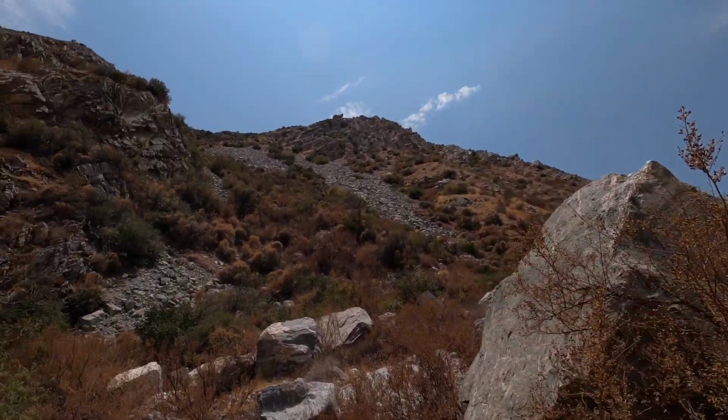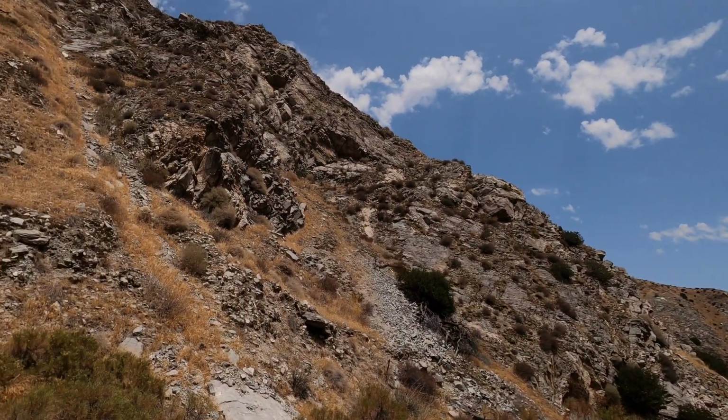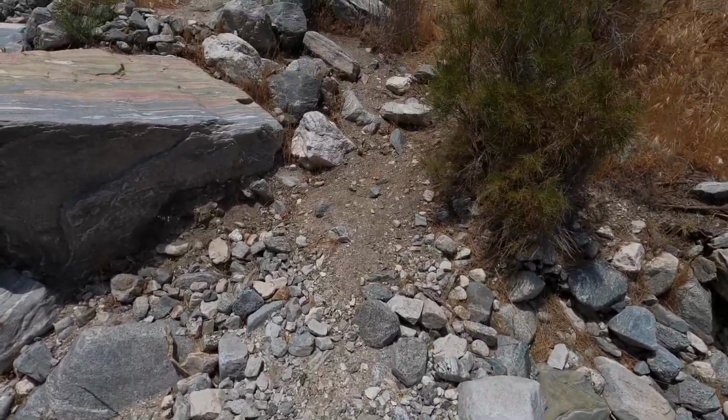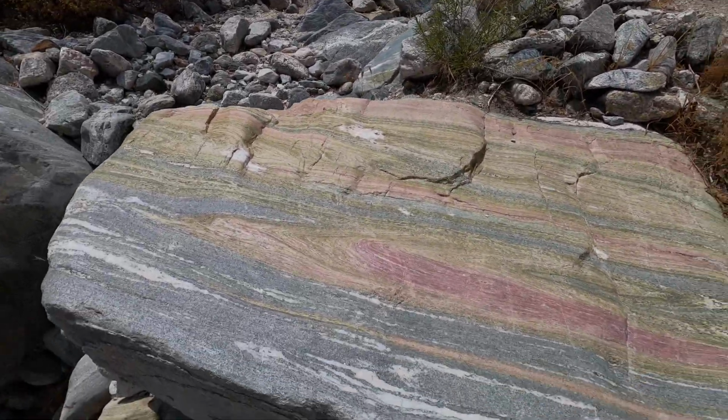We're just in this canyon. They call this Rainbow Rock Canyon. This is a little special place we want to take you guys. We're almost to the end of it. They call this Rainbow Rock Canyon because, you guessed it, there's rainbow rocks.